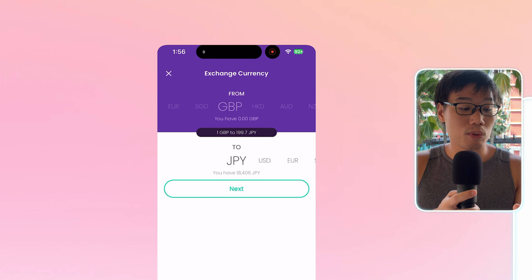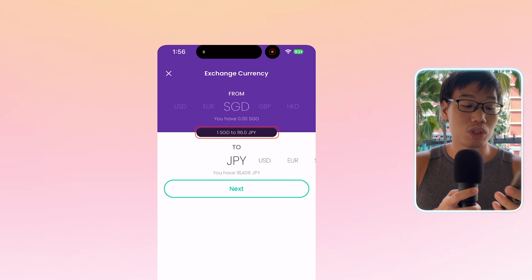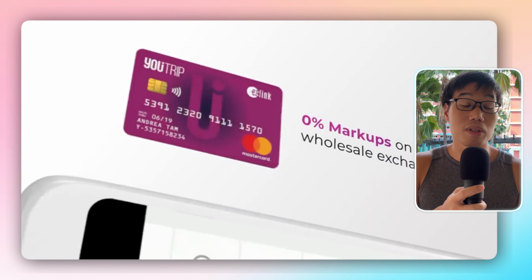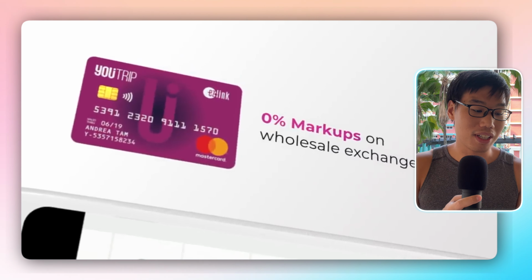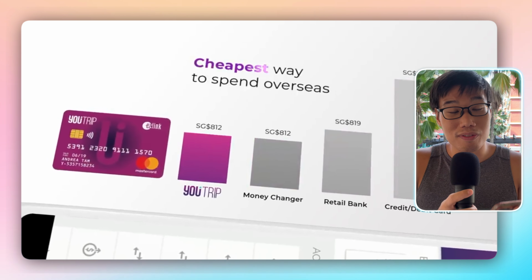So when you log into the app, you'll also be able to find the current exchange rate. So for example, from SGD to Japanese yen, it currently shows 116 yen for each Sing dollar. This is awesome because you'll be able to very easily, at your fingertips, exchange for currencies at the best price and keep it in your Youtrip wallet first, so that you can use it afterwards when you go to your trip, like when you go to Japan afterwards.